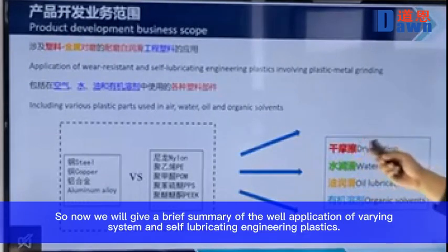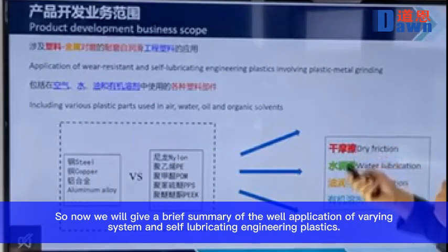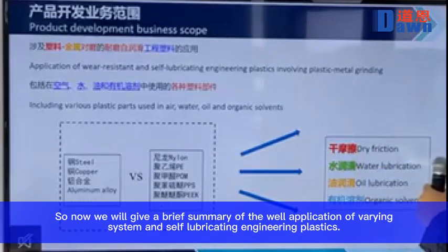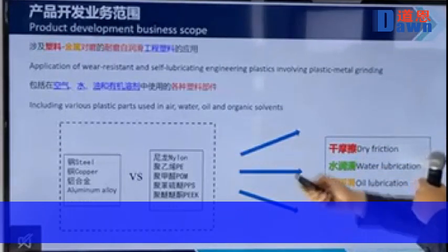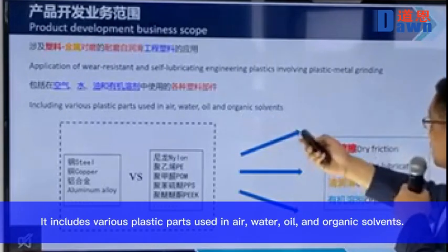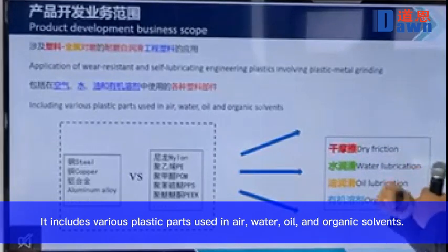So now we will give a brief summary of the application of wear-resistant and self-lubricating engineering plastics. It includes various plastic parts used in air, water, oil, and organic solvents.